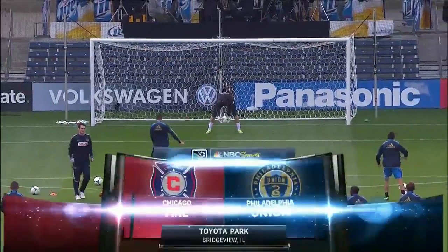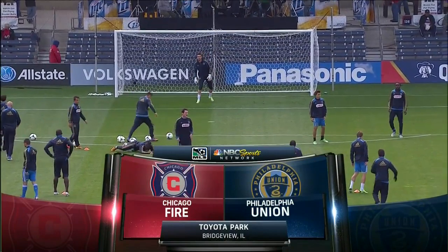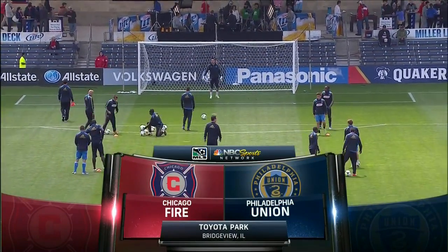It is a typical Chicago spring afternoon, which is to say cold and overcast, although the sun is desperately trying to peek through as we get ready for the Chicago Fire and Philadelphia Union at Toyota Park.